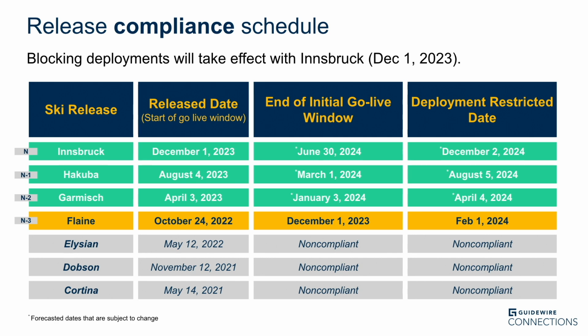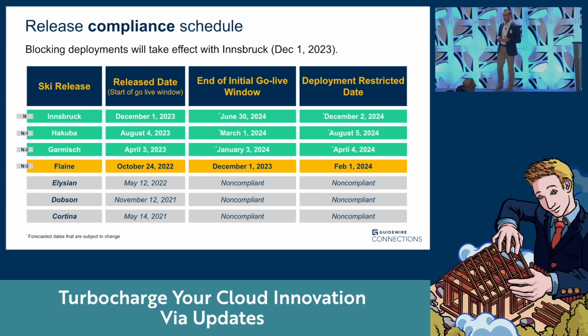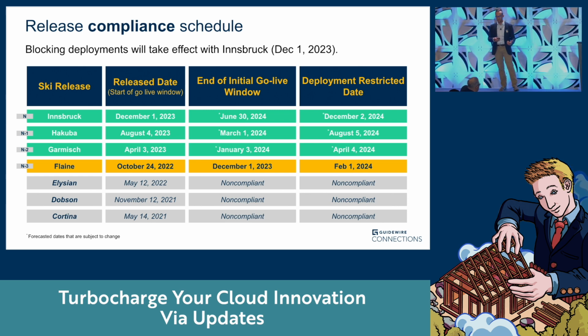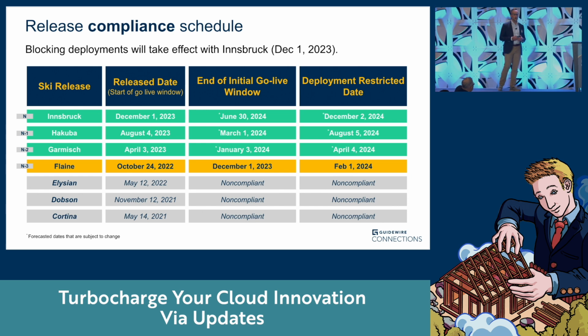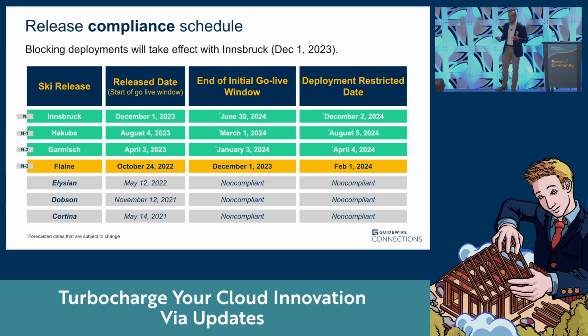Green indicates that the usage is in compliance. Orange highlights that the Flen release, N-3, is falling out of compliance with the release of Innsbruck on December 1st. And gray indicates that these releases are out of compliance, and therefore would expect to have those release versions blocked from self-service deployment capabilities. And as I mentioned, the self-service deployment capabilities will be blocked for out of compliance releases. The blocking is starting on December 1st or in coordination with the Innsbruck release, in case that date would change.